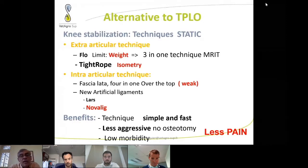So we have also alternatives to the TPLO, and as you know, we have different ways to treat them. You can use an extraarticular technique, or recently we've developed a new way of intraarticular technique with new artificial ligaments. The flow techniques with an extraarticular technique is only used on small dogs, and if you do a modified technique with 3-in-1 technique, for example, it's not strong enough sometimes, and the postoperative is sometimes not good enough. And you can improve the technique with the tri-rub technique and the tri-rub ligament, because you increase the isometry and it's better.